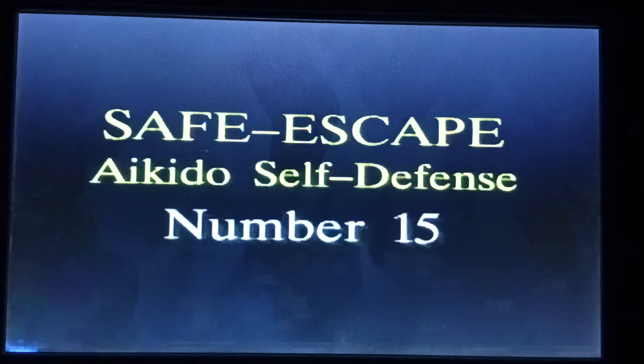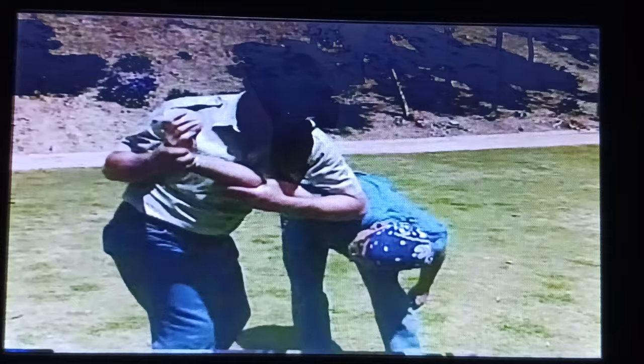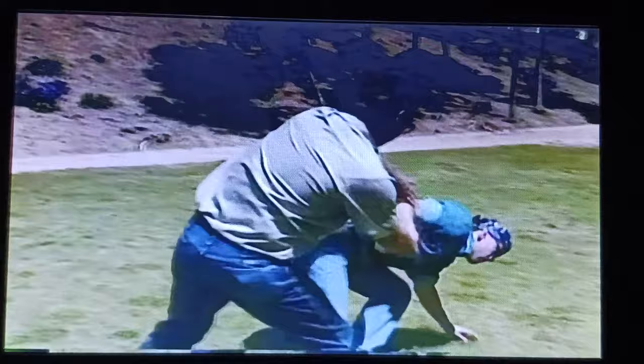Safe escape by Aikido self-defense number 15. This is an excellent self-defense technique. A very common assault is for someone to grab your lapel. As he does, reach around with your right arm and hand, grab his palm, twist his palm up to the ceiling, lock the arm, knee into the jaw.